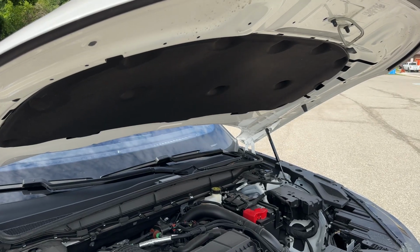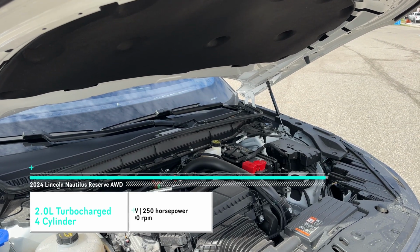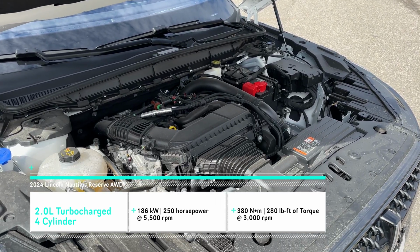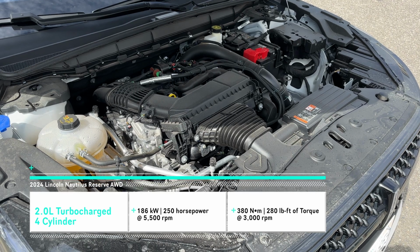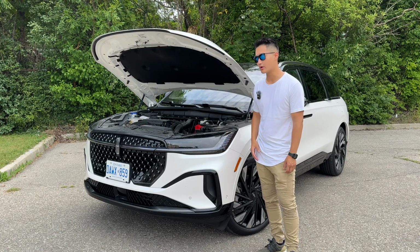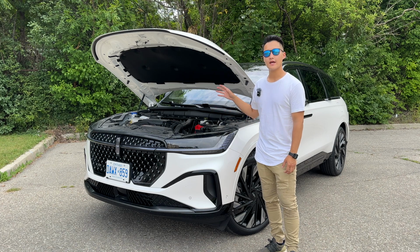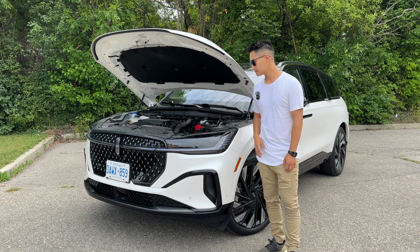For this unit here, we have the traditional gas-powered engine, which is a 2-liter turbocharged inline 4-cylinder engine that puts out 250 horsepower and 280 pound-feet of torque. Power is mated to an 8-speed automatic transmission, and all-wheel drive is standard.